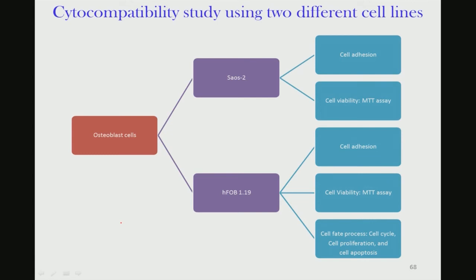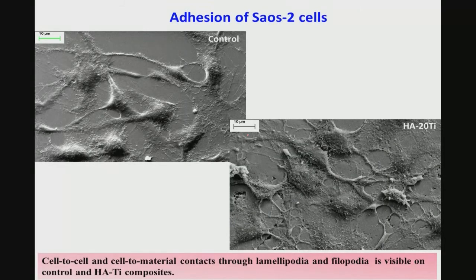Now, cytocompatibility or cell level compatibility of these materials was established using two cell lines. One is the human fetal osteoblast, HFOB, and the other is SaOS-2, which means osteosarcoma. Different assays were done: adhesion, viability and so on. First one is the adhesion of SaOS-2 cells. This is the HA 20% titanium surface on which the cells are seen.